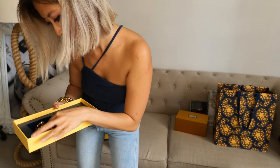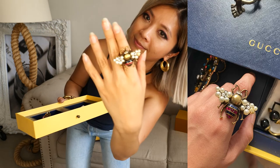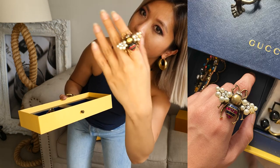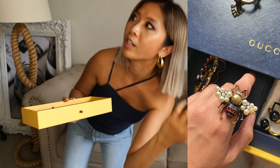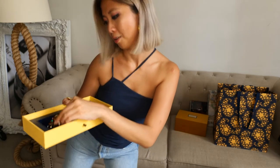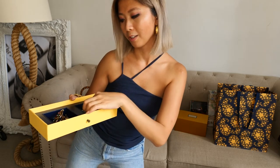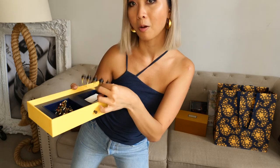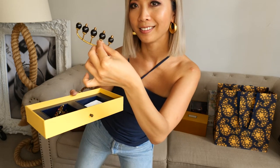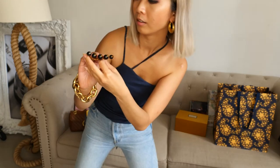And this cutie. So pretty, isn't it? I really love the Gucci jewelry from that period. And also this one, I found it in Dubai. My ex-boyfriend picked it up as a joke. Said, oh, look at how hideous this is. I was like, nope, I'm buying it. This is a Gucci knuckle duster.